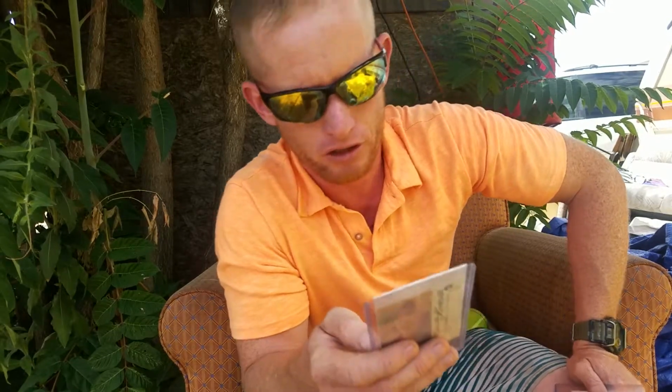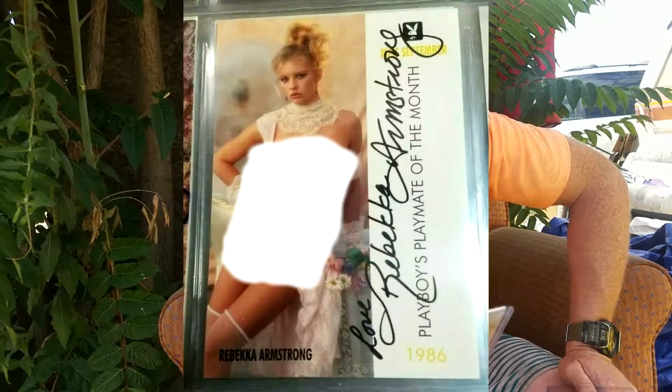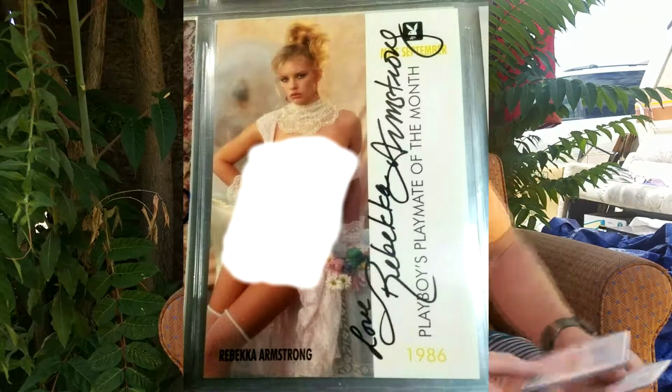That's $25 shipped. So I got like 60 or 70 of these, and minimum they're gonna go for 25 bucks a piece. Some of them are like 40 to maybe possibly 100 bucks each. So really good haul on these cards. This is Rebecca Armstrong, Miss September 1986. Both of these ones sold within a day of me listing them. So awesome deal.